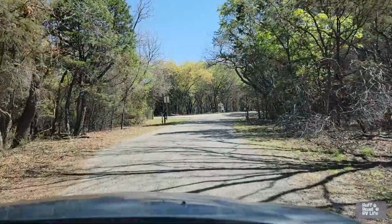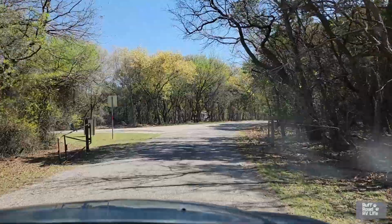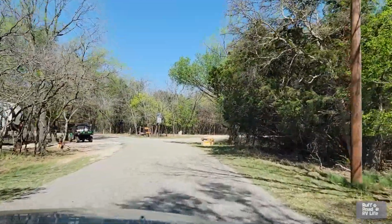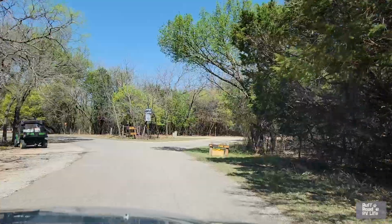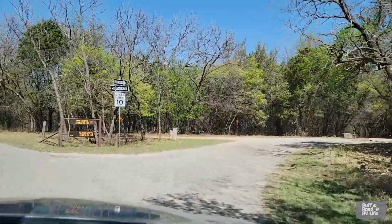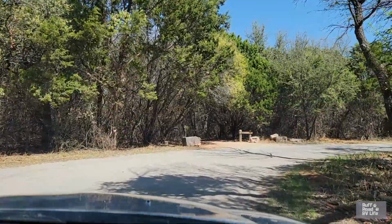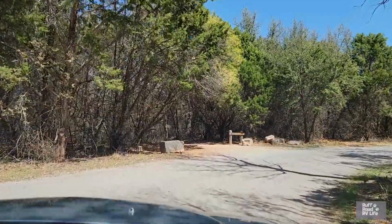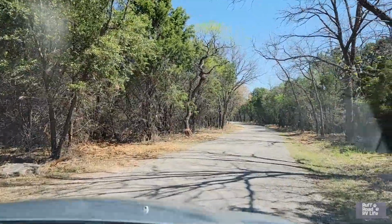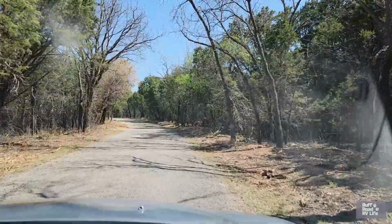Okay, we are coming up to something here. We're back to double one ways, aren't we? We're going there. Now we're back to where we started, and we're going to Oak Grove, sites 85 through 90. Eagle Trail straight ahead in front of us. Beautiful trails, beautiful park roads.